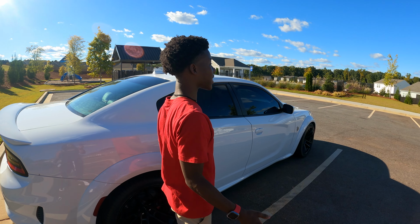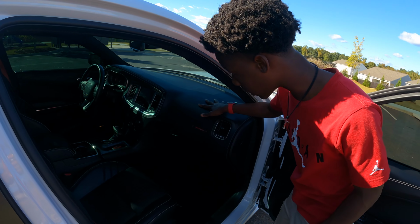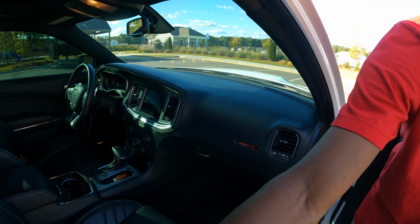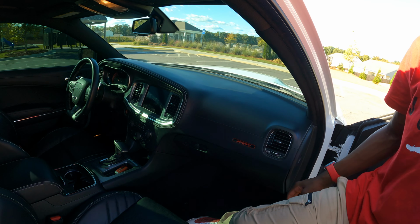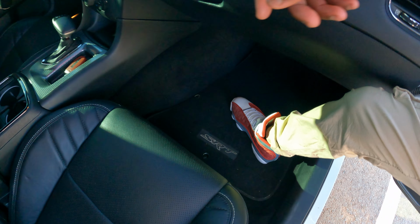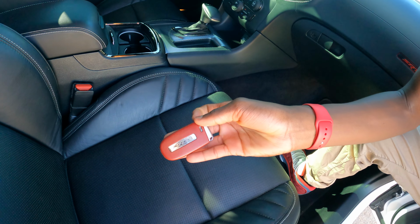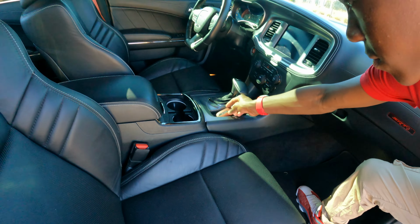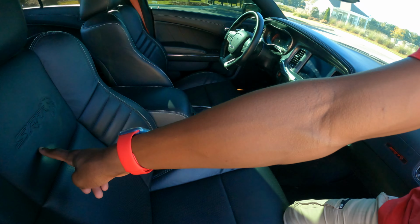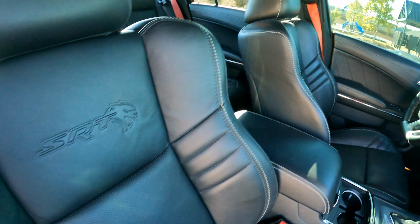And as we come on the inside, you can see SRT right here. We got the leather hood. We got the red seat belts, guys. SRT on the floor. And then we got the red key right here. SRT on there with the cat. And then we got the SRT logos on both of the chairs, on the passenger chair right here with the cat, and on the driver one right over there.